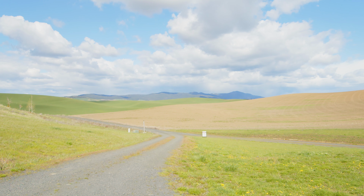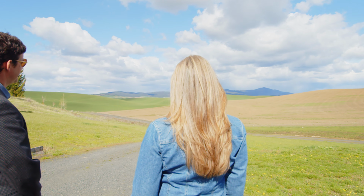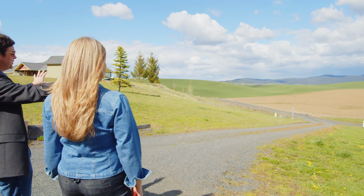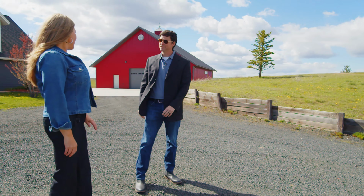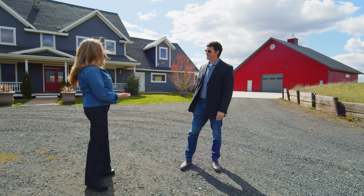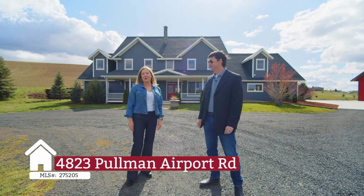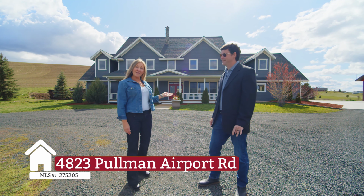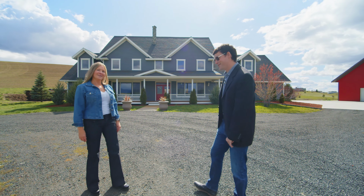Man, Darcel, that is a good looking view. Isn't it beautiful? I just love Moscow Mountain. Yeah, and the rolling hills of the Palouse, you got all this privacy. But wait, aren't we here to talk about a house? We are here to talk about this beautiful house. We're at 4823 Pullman Airport Road in Pullman, Washington. It's almost 5,000 square feet on 2.5 acres. In a big old shop, let's go.